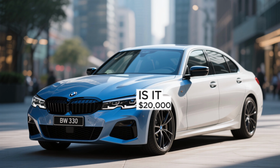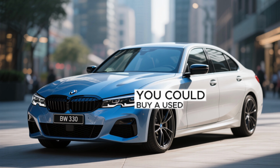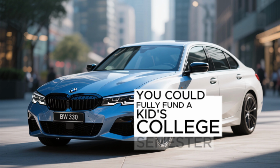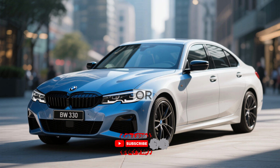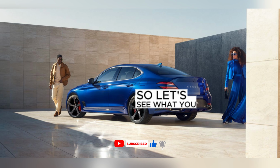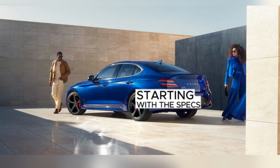Is it $20,000 better? Because with that 20 grand, you could buy a used Mazda Miata for weekend fun. You could fully fund a kid's college semester. You could take your family on 3 luxury vacations. Or you could spend it on a blue and white badge. So let's see what you actually get for your money with each car, starting with the specs.